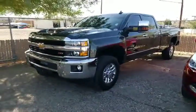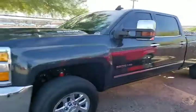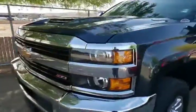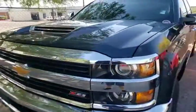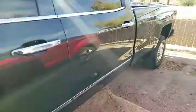This is the 2017 Chevy Silverado 3500 HD I've got behind me here. I'm going to turn the camera around. Very beautiful truck. It's in the magnetic gray color on the exterior. It's got the long bed, super low miles on this vehicle, only 26,000 miles, Z71 package. It's, of course, got the big 6.6 Duramax diesel engine and the Allison transmission.